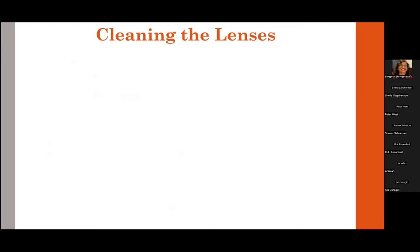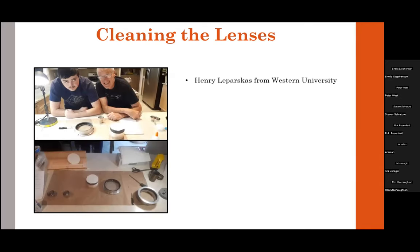After even more time has passed, I thought, okay, I've got to clean this telescope. I do not like how there's so much dirt on it, and I'm just letting it sit there. But here's the problem: I have no experience in cleaning telescopes. So I had to find someone who does know, and it wasn't too easy. But after some time has passed, talking to a few people, I finally found a person, and his name is Henry Leparskis.